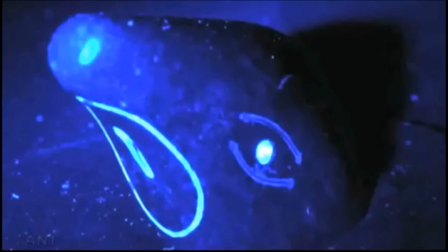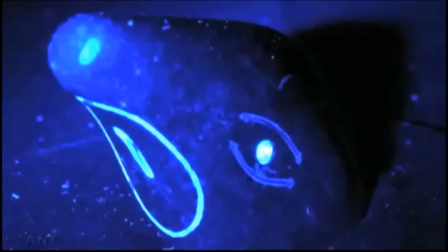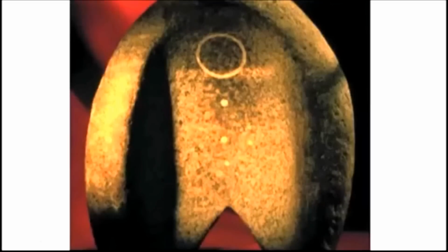Another object here, you have a perfectly worked dolphin head, and also this artifact is shining under black light.